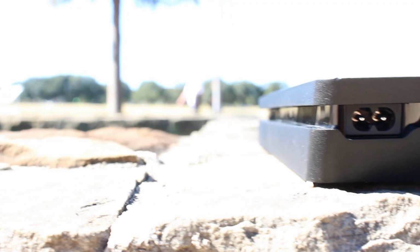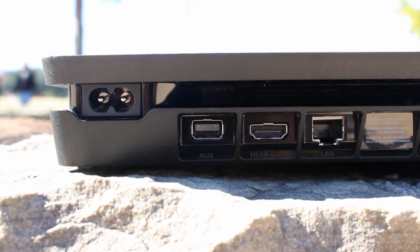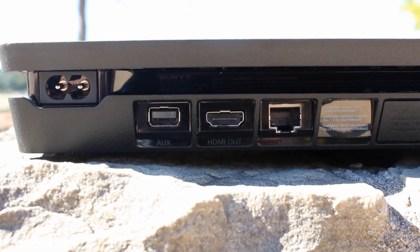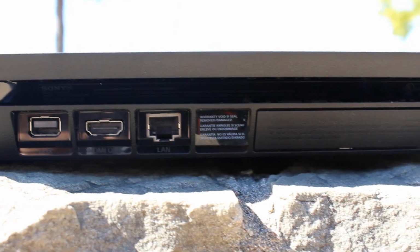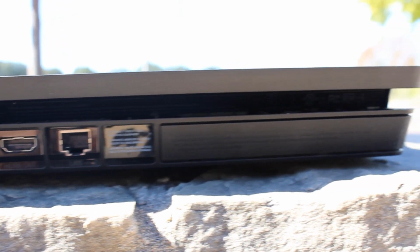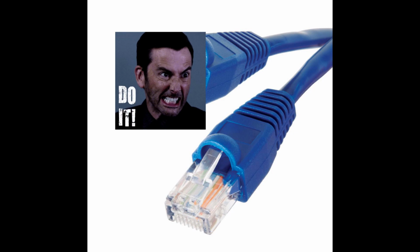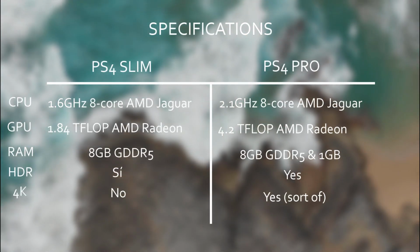On the back, you got the power port, an auxiliary port for the PlayStation VR and camera. That's what that's for, completely proprietary. Your HDMI 1.4 port, which supports up to 4K at 24 frames per second. Now, I'm talking about the port, and I'm talking about the PlayStation 4 Slim, because the PlayStation 4 Slim can't do 4K, but we'll talk about that later. And gigabit Ethernet, which, dude, if you could plug this in with an Ethernet cord instead of using Wi-Fi, do it. This is where I'm going to start comparing the PlayStation 4 Slim with the PlayStation 4 Pro.